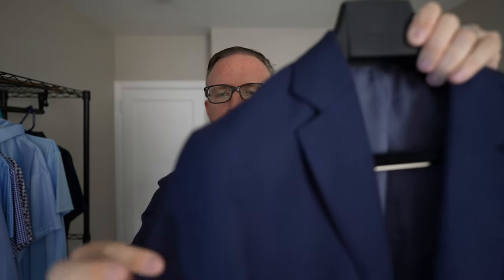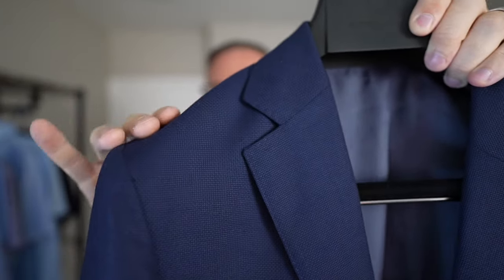Now, you can go with an all season fabric like this. This is just a regular weight wool. It's gonna be a bit warm in the summertime, but not as warm as those winter ones like the one I just showed you. If you really wanna stay cool in the summertime wearing a sport coat, definitely go with the one that I'm rocking or something just like it.